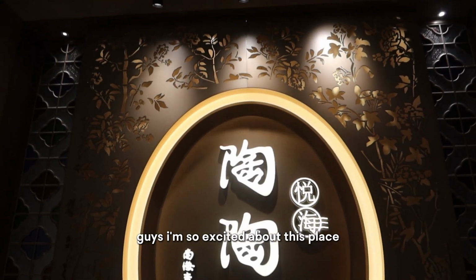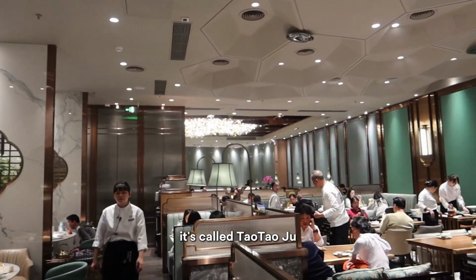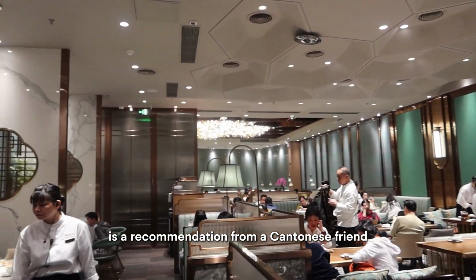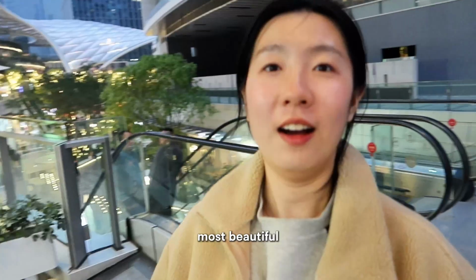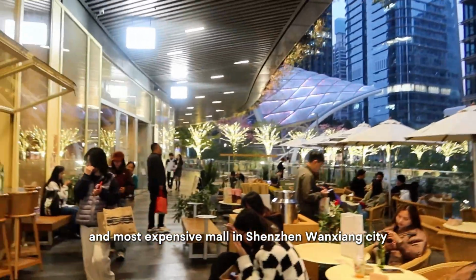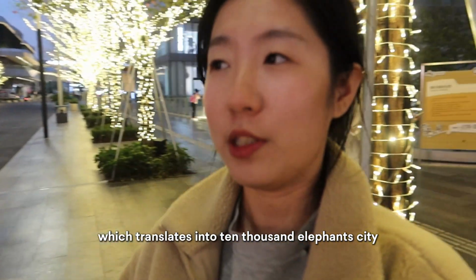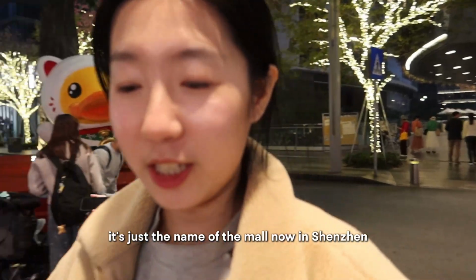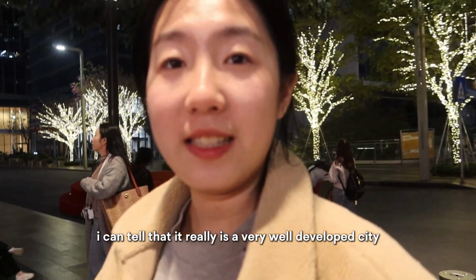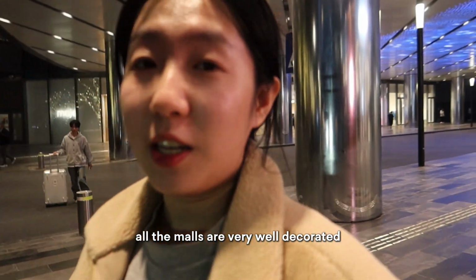Guys, I'm so excited about this place. This place is 145 years old. It's called Tao Tao Ju. It's a recommendation from a Cantonese friend. It's located in one of the most beautiful and most expensive malls in Shenzhen, HuaQiangBei City, which translates into 10,000 elephants city. It's just the name of the mall. Now in Shenzhen, I can tell that it really is a very well-developed city. All the malls are very well decorated.